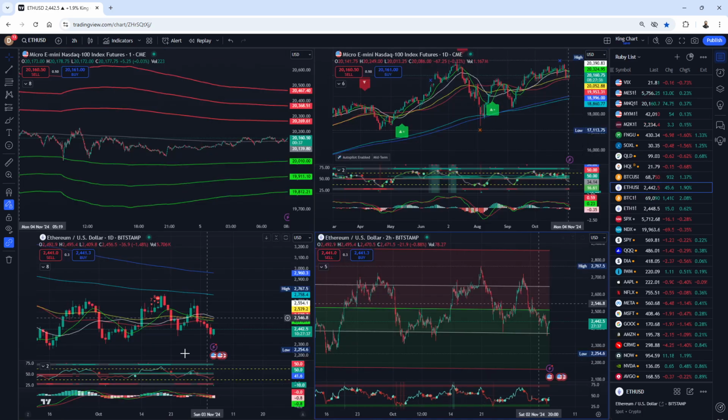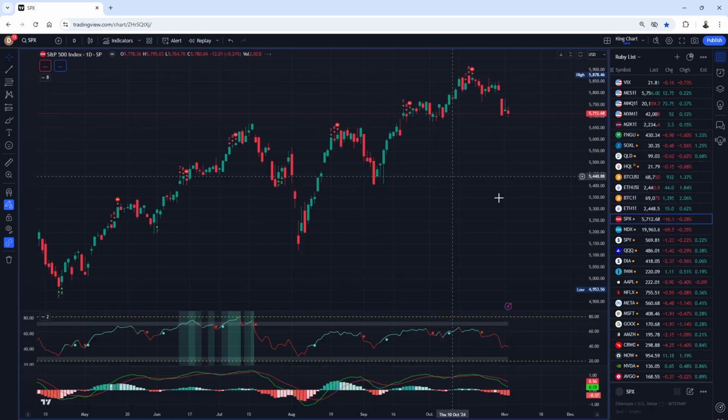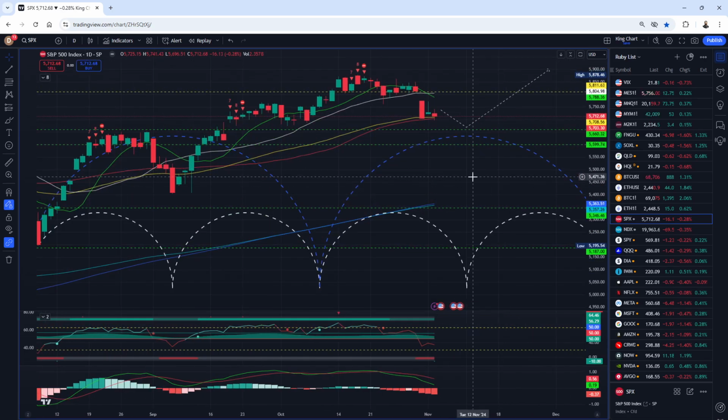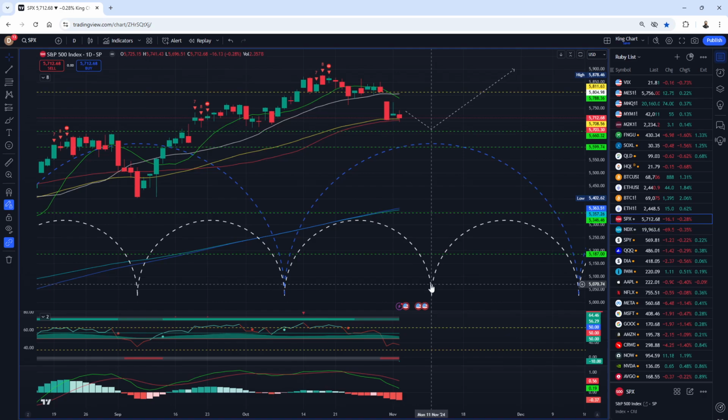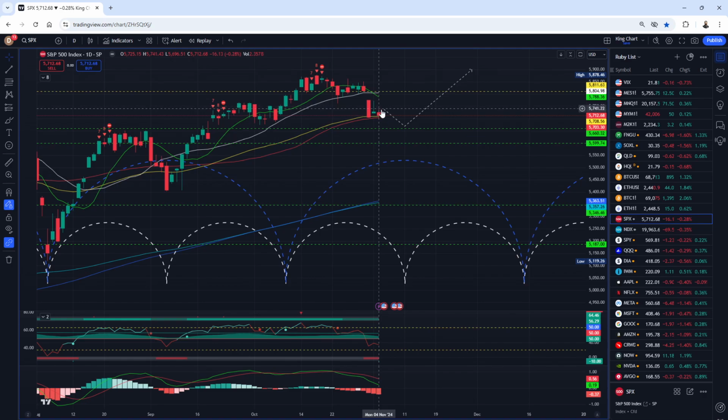All right, so let's move to our traditional market, SPX, and this is cycle analysis. Now, the cycle low is saying a low should form on 11th of November. Today is Tuesday, so about 3 or 4 days left. Now, this cycle low can be a few days early, a few days later. We don't know.